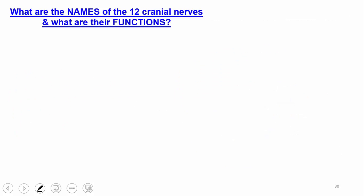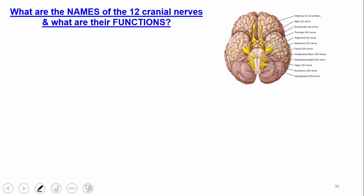So what are the names of these 12 cranial nerves, right? And what are their functions? Well, there's a very nice mnemonic that you can use to memorize these. And so here are the nerves in yellow. Again, whenever I show you a picture from here on out, yellow is going to be the cranial nerve, right? How do we remember these names? Well, this is how we remember the names. And this is a very famous mnemonic. I did not make this up myself, but this is very famous.